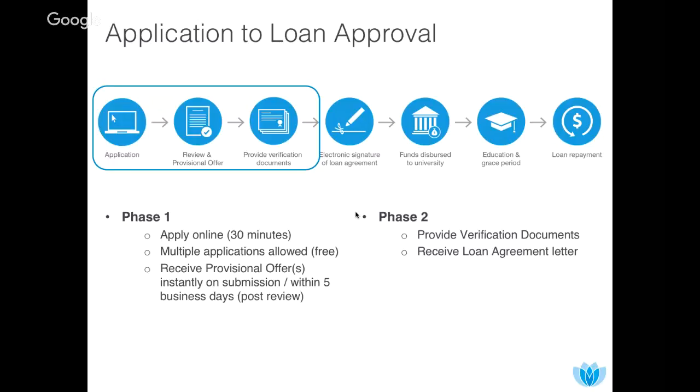Phase 2, you would be providing your verification documents. So we would ask for about 6 documents that would say things like your proof of passport, your proof of scholarship or savings, if that's contributing to your studies. We would ask for a credit report from your home country. If you do not have any credit, or this is your first time taking on a product, don't worry. Actually, you're like the vast majority of our portfolio and of our clients. So don't worry about that. We just need to know that you don't have any bad credit.